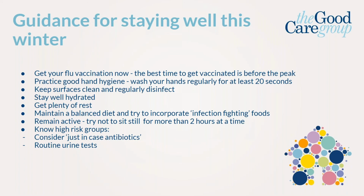Particularly as GP surgeries and I believe pharmacies are overwhelmed with appointments and with demand. So the sooner you can get that arranged, the better.